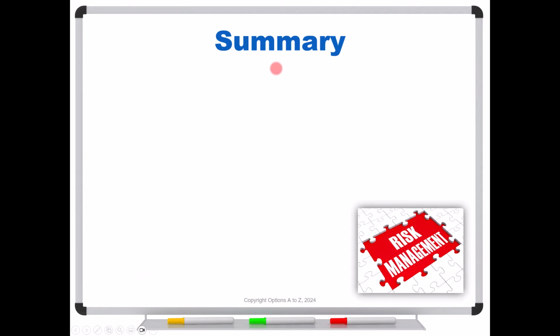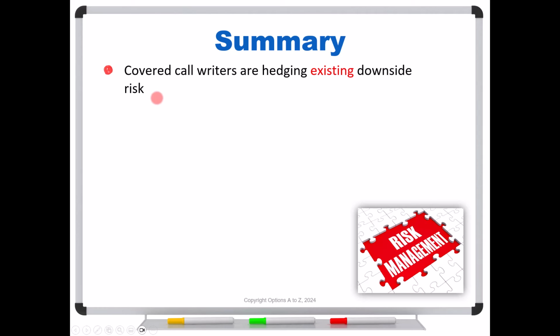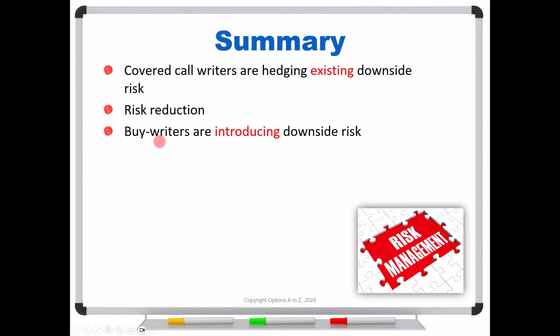So the big thing to take from this, the summary, is that covered call writers are hedging existing downside risk. They've got the shares in their account. They would be holding those shares even if options didn't exist. The sale of the option is for risk reduction. However, buy-writers are introducing downside risk. They are risk seeking. Now, is it possible that somebody says, I want to buy Microsoft, I'm going to hold it for 10 years, I don't have any shares now, I would like to do some covered calls against it, let me enter a buy-write and just knock them out at the same time? Yes, that's possible. It's just not often how it's done.